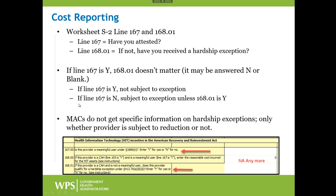However, if line 167 is no, which basically says this provider is not a meaningful user, if you have qualified for a hardship exception, then you can answer that as yes, 168.01, and it will basically be the same thing as if you answered 167 as yes by itself. It has the same impact. For acute care, it has no impact at all either way, but for critical access hospital, answering yes in either of these lines means that you're going to receive your full 101% of cost reimbursement. Answering no to line 167 and a non-yes answer to line 168.01 means that your cost reimbursement is going to be reduced down to 100% at this point in this year. So that's how that works.